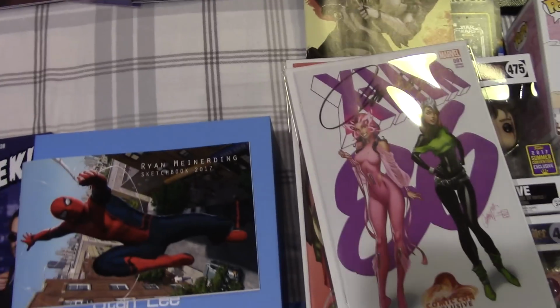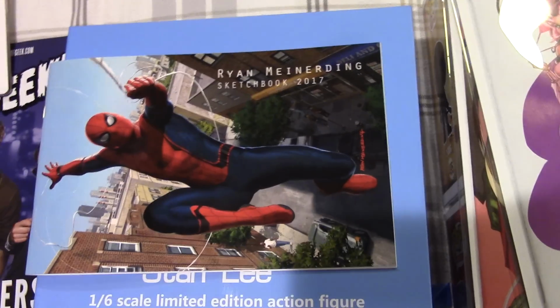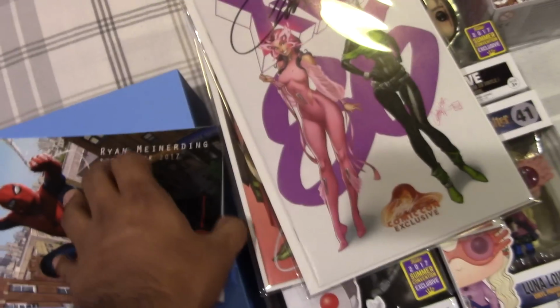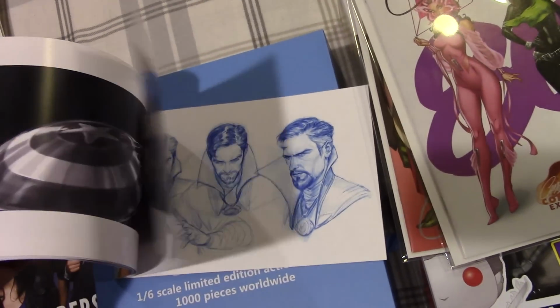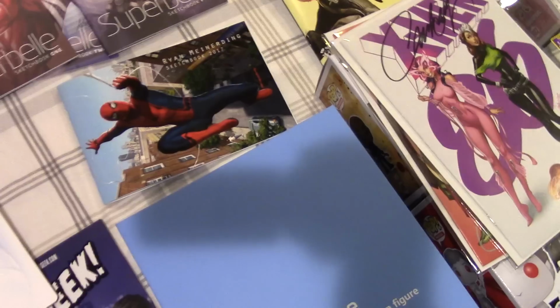And got to meet Ryan Meinerding. He's one of the main concept designers for Marvel Studios, for the Cinematic Universe. Of course, you know, had to get that signed. And some great artwork inside by the artists. And what's cool, after meeting him, I also got a piece of original art from him.